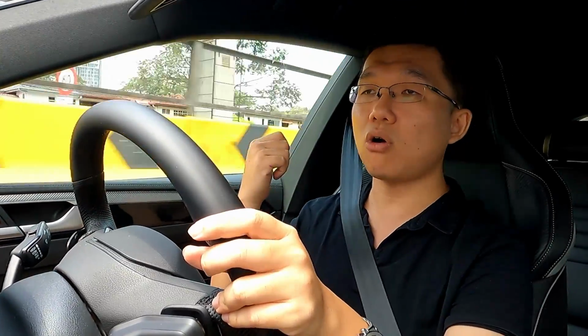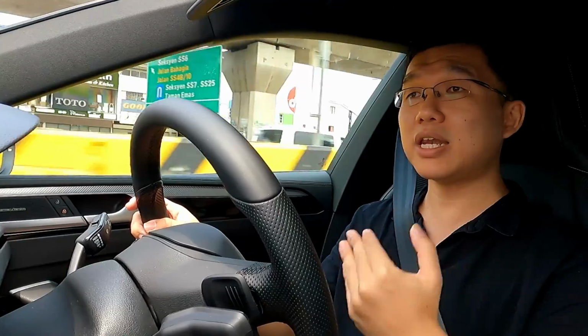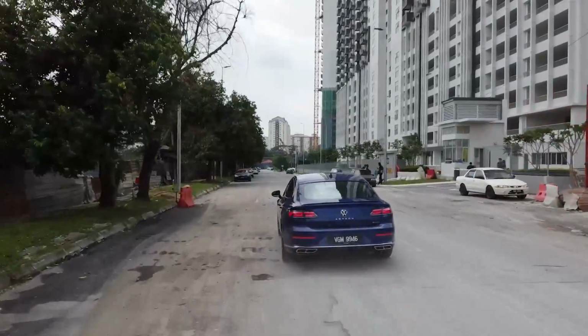And now with a different engine, with all-wheel drive, with a different interior, the separation lines between the Passat and the Arteon is much clearer. Before this, the Arteon was pretty much a dressed up Passat, but now it is a visibly different car, and I think Volkswagen has gotten its product positioning and separation of both cars well thought out. So there really is no contest.